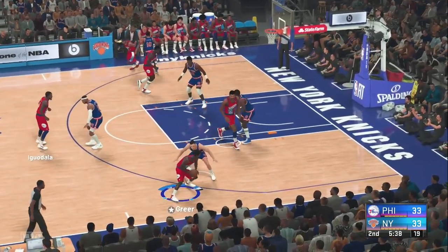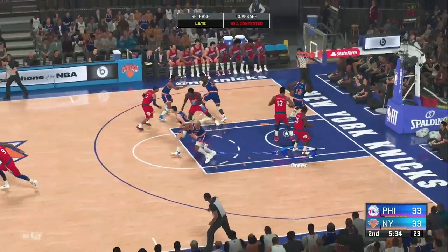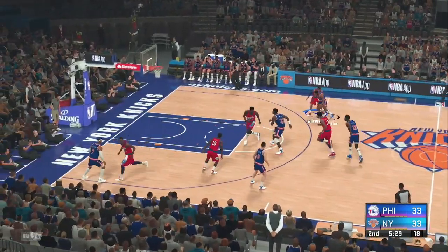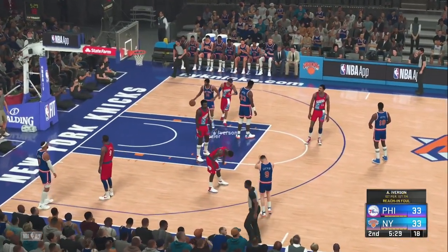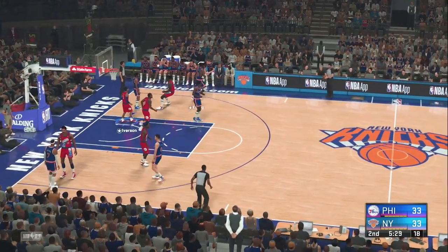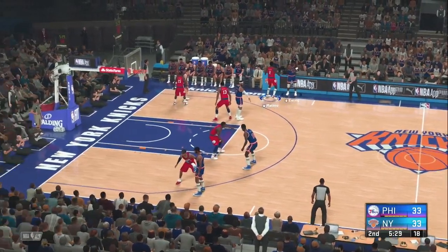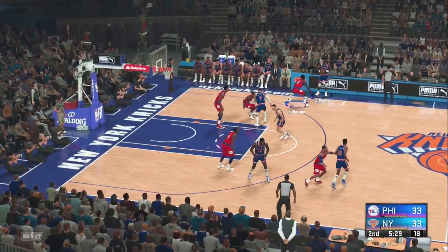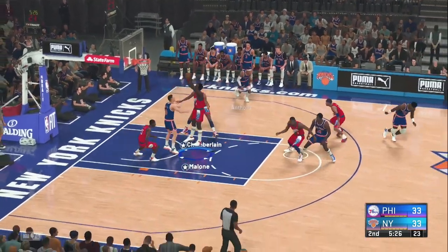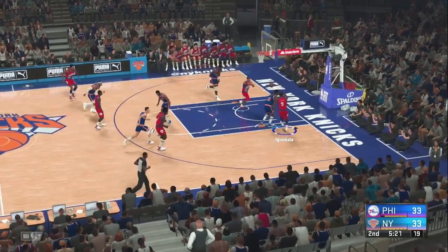Pass to Greer. And that won't go, missing the go-ahead bucket. And it's Allen Iverson with the foul. That's his first foul. We're just over 2.5 minutes into the second quarter. And he didn't punish them for the weak coverage there, but they can't count on him to continue missing.